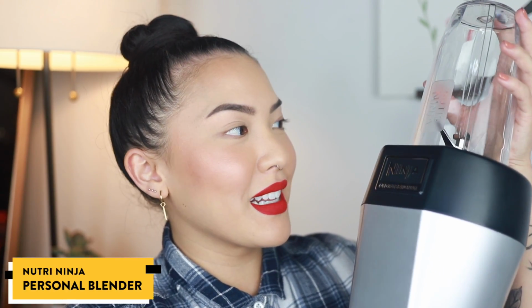Are y'all ready for my kitchen gadget? This is my Ninja Nutra blender. This is pretty much like a bullet blender, but by Ninja, which is a very prestige company in terms of blenders, I think. I've really been enjoying using this. I use it every single morning whenever I'm home.